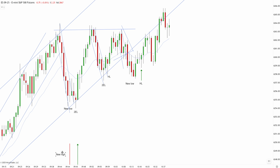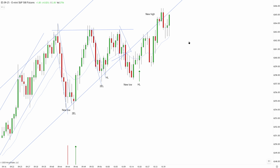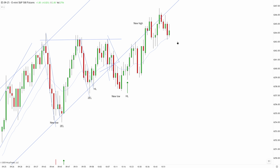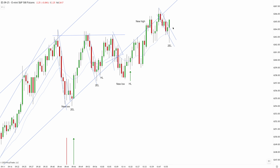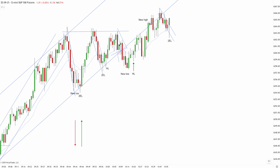Uptrend played out with the break, push to new high. So right now I'm going to pause, looking to go long. I'm going to redraw a downtrend working lower. We have a second entry long, but this is what we would call a late second entry long, because there is so much empty room. Let's say you draw a little bit wider channel. There is so much empty room here. It's indicating that the trend is weakening.